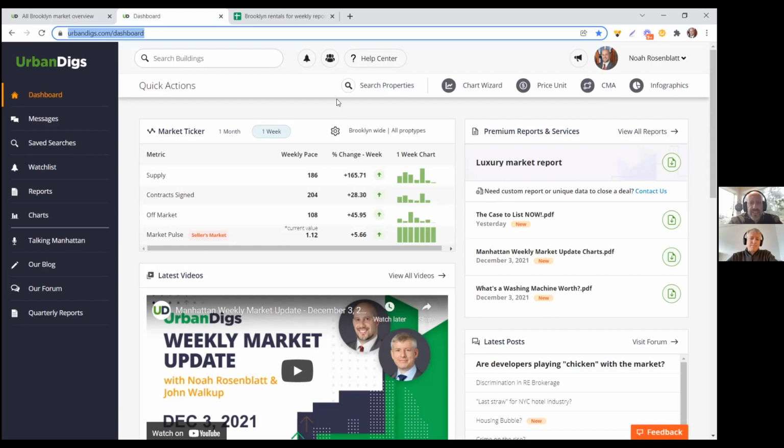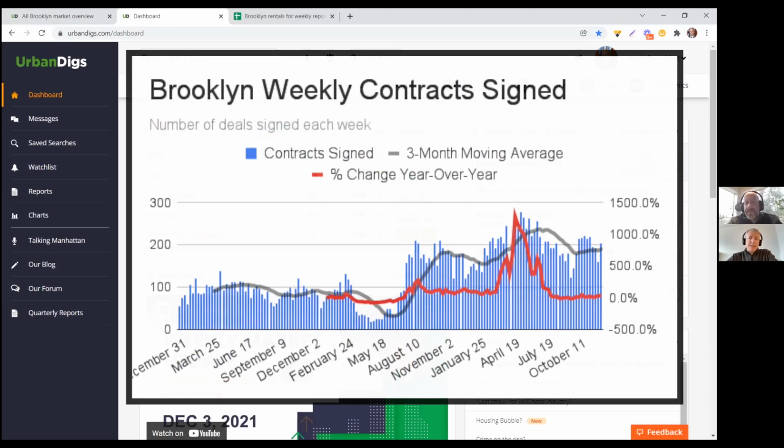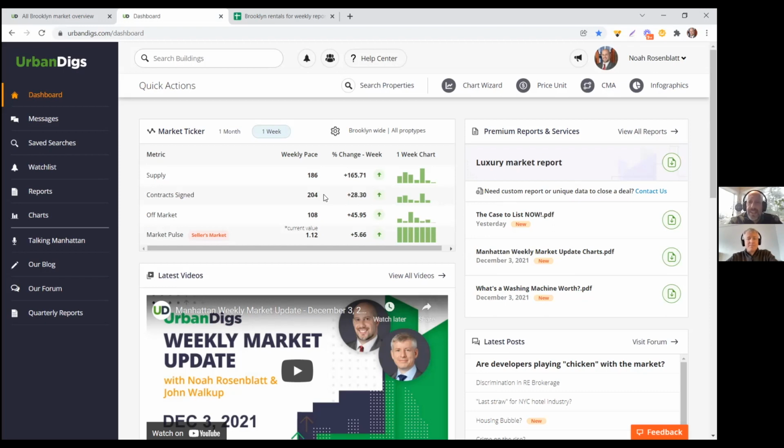Yeah, and it's a good case to list right now, Johnny, because I'm looking at contracts signed in Brooklyn. It's at 204, up 28%. There are more things going into contract than stuff coming on the market on a weekly basis. Johnny, show me that chart. That's just another high notch over 200 for Brooklyn, which has been gangbusters this year, and I don't see why it's going to stop anytime soon. Yeah, and the data doesn't suggest anything less.